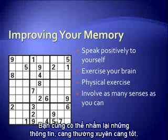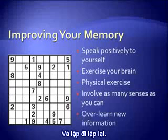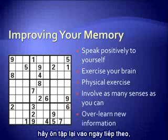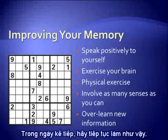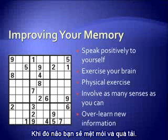Another thing that you can do is rehearse the information that you're trying to learn as frequently as possible. Overlearn the information. So if you learn something today, review it the same day later on, maybe a few hours later, and then even the next day. Do it again. This is a lot more effective than, for example, just trying to cram for an exam at the end, right? Your brain gets tired and it gets overloaded.